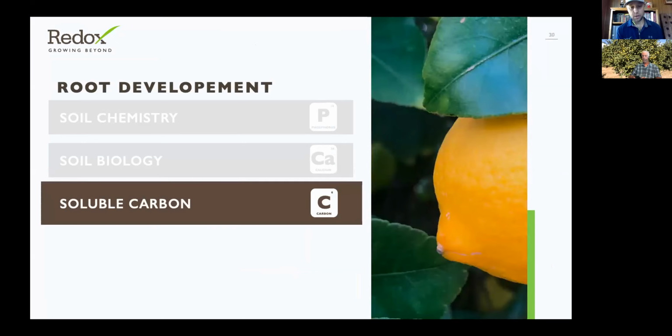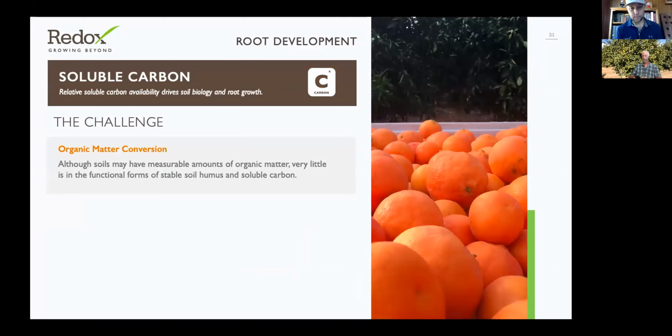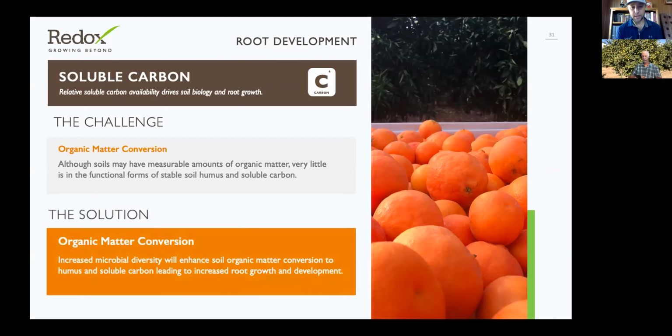On the carbon side for root development, we already talked a little bit about how carbon and soil organic matter is important for phosphorus availability, but it has a cascade of impacts across many different facets of root development. So the first is organic matter conversion. A lot of organic matter may or may not be actually available or functional, in that it's too big to be broken down into usable components within the soil for the microbial community.